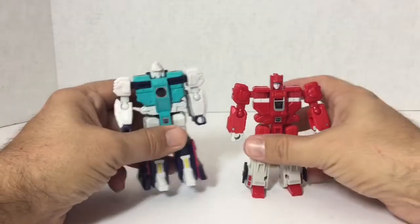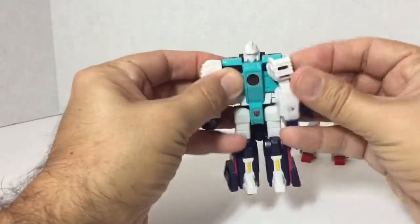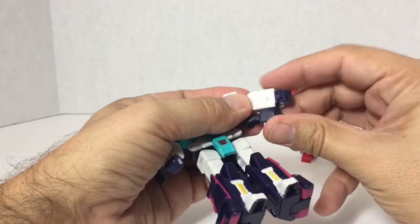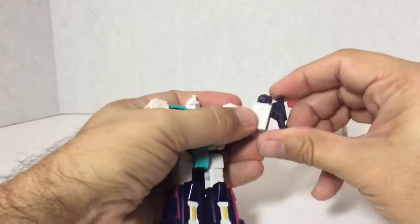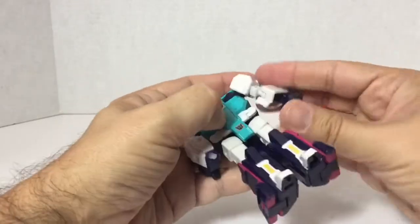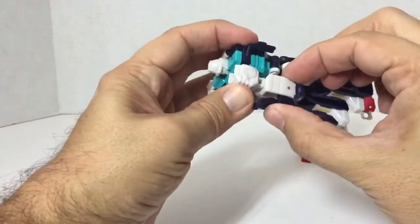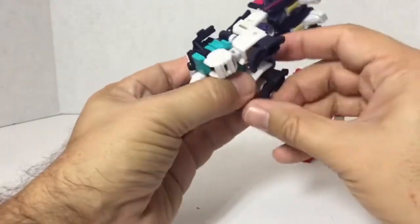So let's go ahead and start with Wingspan. And here we go. Now, the fists don't tuck in, which is too bad. I wish they did. But the bird feet do rotate just a little bit. I'll get that in articulation. So we're going to come here and tuck that in like so. And like so.